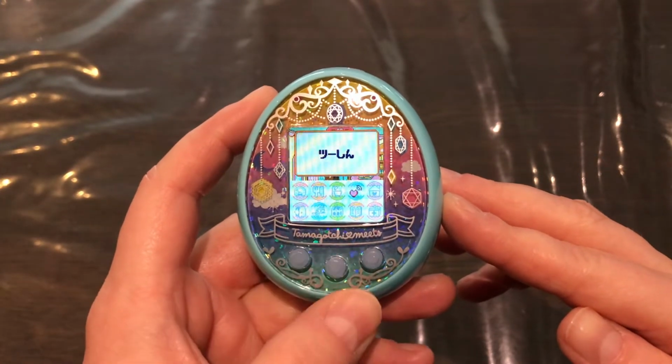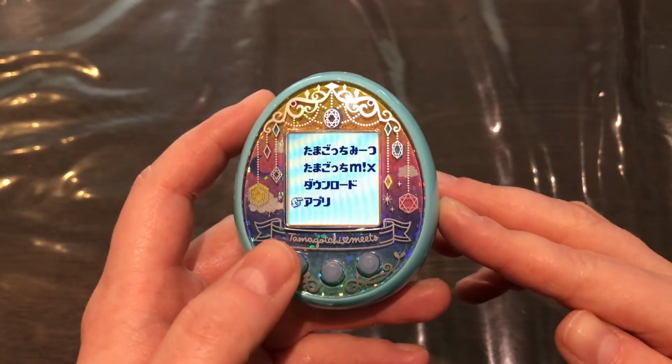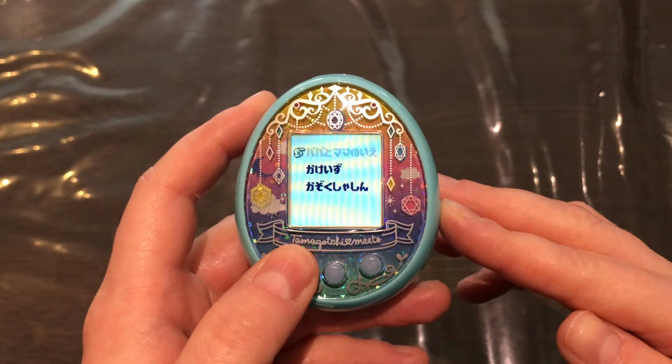The fourth icon is the connection one, where you can connect to a Meets, a Mix, you can download items, or you can connect to the app. Then we have the family icon, where you can go and visit your parents.